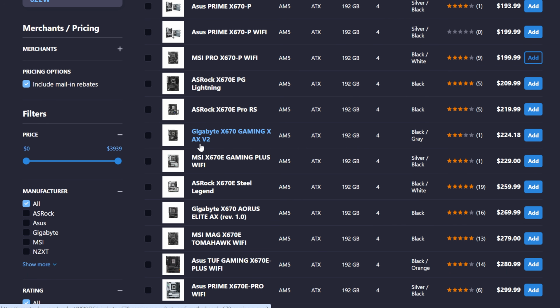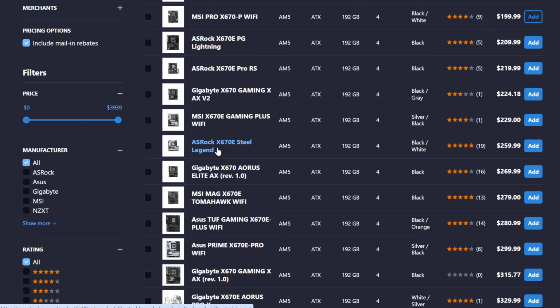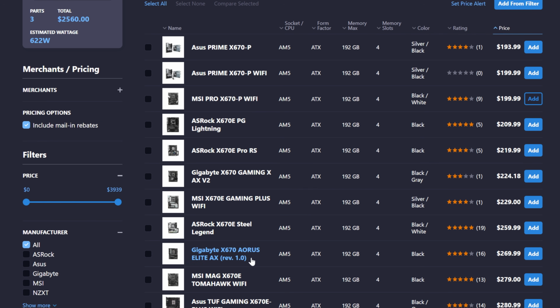And here we have some Asus Prime options down here, right around 200 bucks. Gigabyte's Gaming X series typically offers a good amount of performance and features for the money. That's about $225. Similar story with the ASRock Steel Legends series. They have the X670E here. We do have some difficult decisions down here. I'm gonna go for the ASRock.